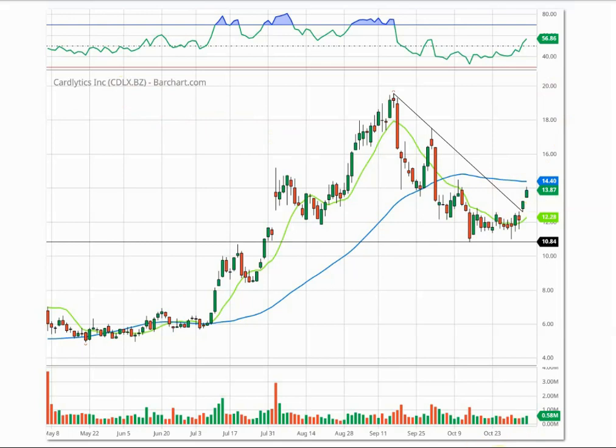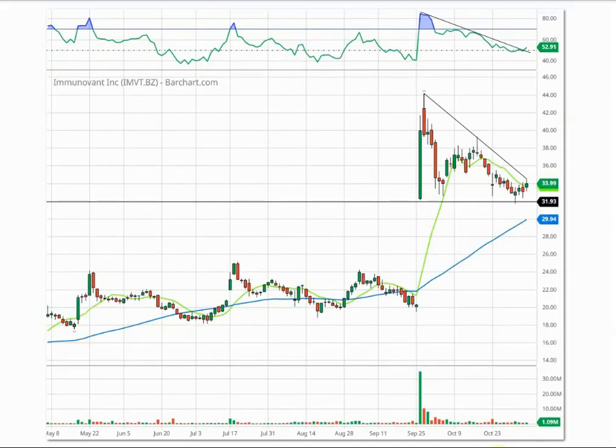Again, the general market has to perform as well. Okay, we want the general market, whether you use the S&P or the Qs or the Dow, I don't care, I want them all to move.